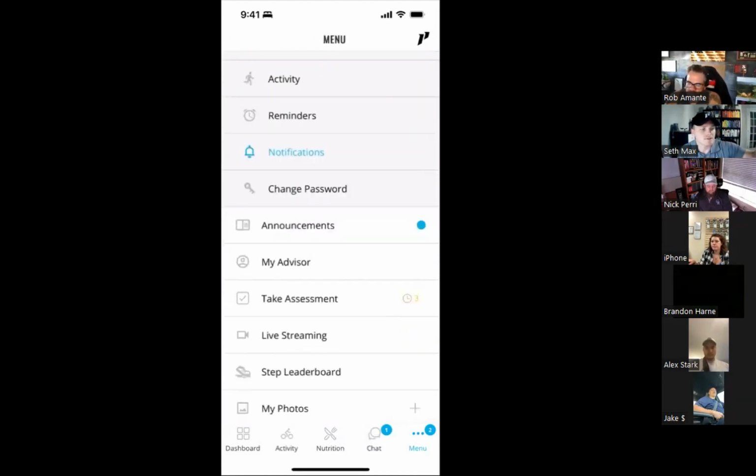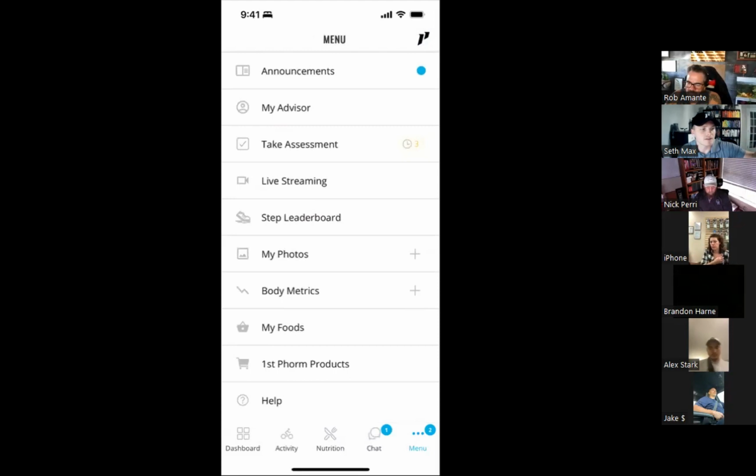And then you can change your password, but everything else in there, see what else we need to see in this. This is, of course, where you see the announcements from me. If there's a blue dot, that means there's a new one. Where you drop me as your advisor if you ever want to. Take assessment. You see how it has a clock, 3 more days until it opens up. That's how you know it's not open yet.